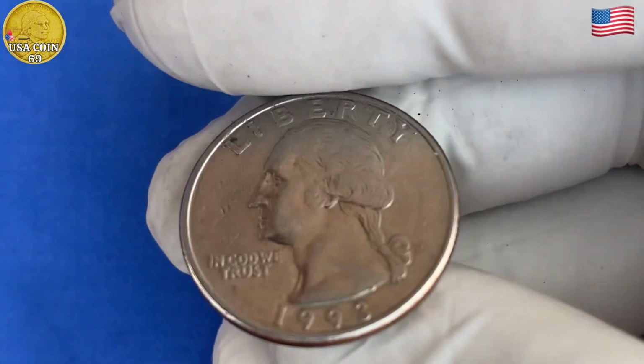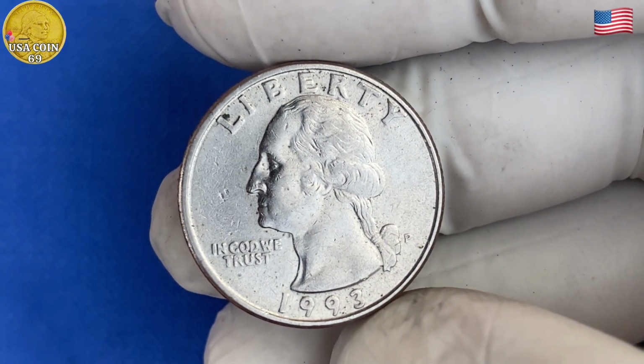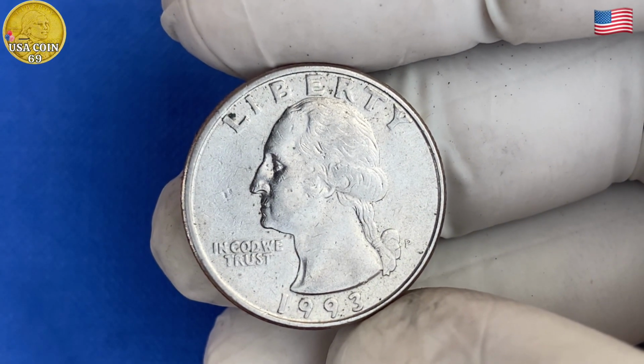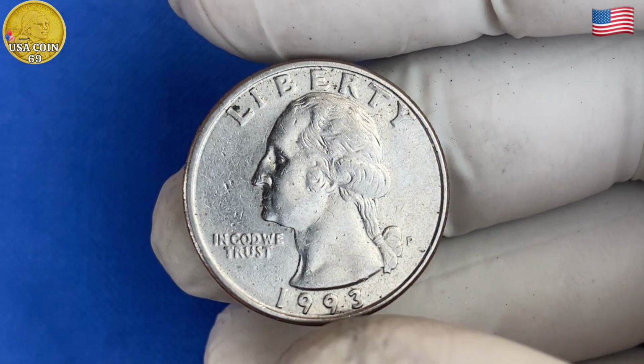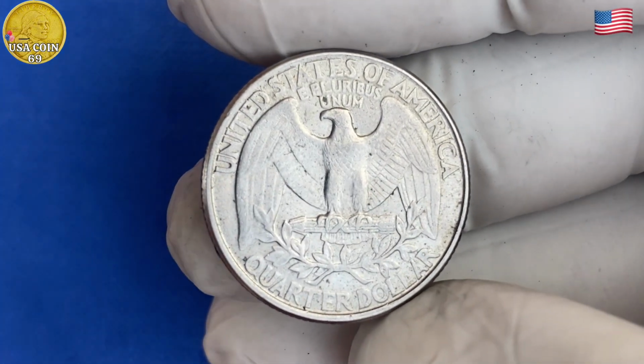While most people probably don't think twice about a quarter from the early 90s, some collectors are willing to pay big money for this coin. When it comes to the 1993 Washington quarter, there's more to its value than just its age. The most significant factor that drives the price of this coin up is its rarity.